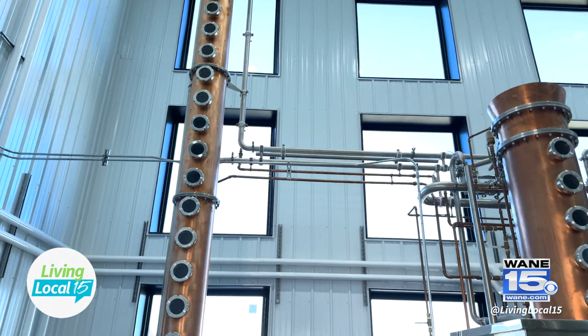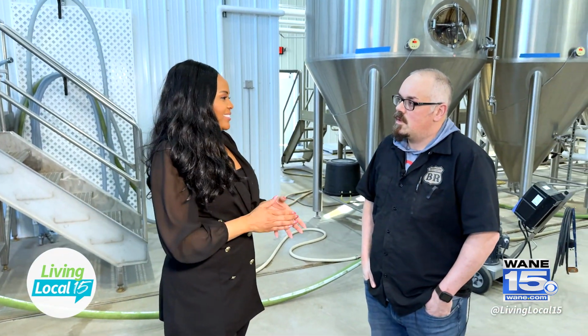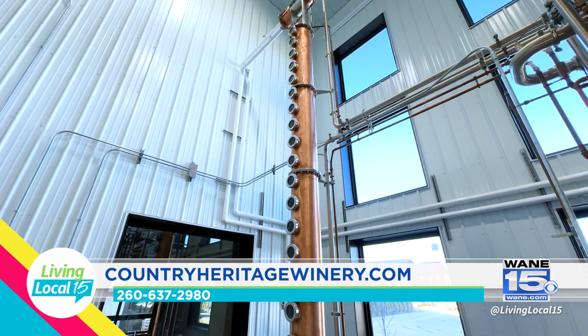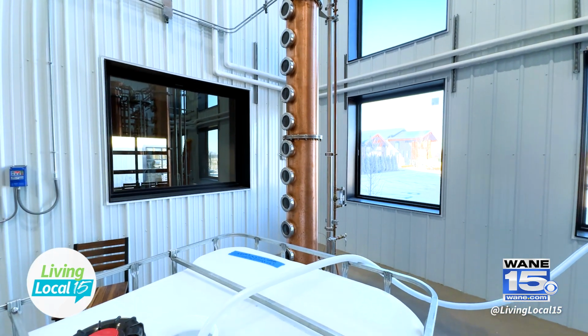Okay, and how does that impact the actual consumer? So you have such a large distilling pipe. What does that mean as we are drinking it? So particularly in the case of vodka, you want to achieve 190 proof because that's going to be your cleanest version of the product. It really depends on the product, but in the case of that vodka column, it is super important to achieve 190 just to have the cleanest ethanol possible.